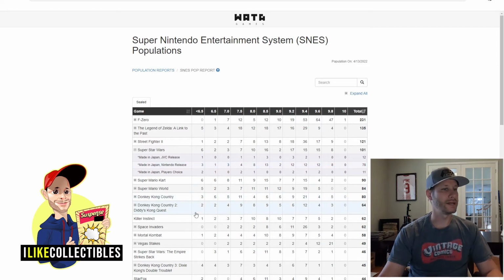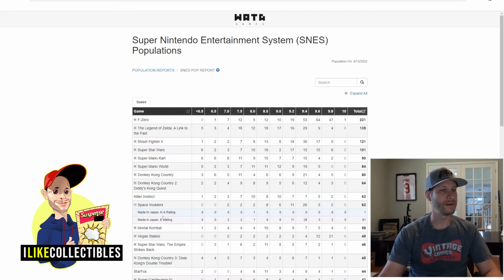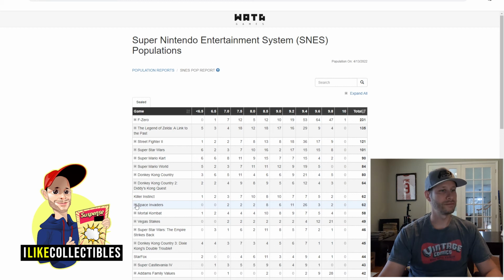So let's see what we got next. We got Mario Kart, Super Mario World, Donkey Kong Country, Donkey Kong Country 2, Killer Instinct, Space Invaders, Mortal Kombat. Space Invaders is an interesting one. There's that many graded. That's pretty neat. Vegas Stakes is another game that to this day you can find cases and cases of these. A lot of the time it's pretty clear that they have cases of these out there because you can find a lot of them in 9.8. I mean, look at this. There's 49 graded copies, 21 are 9.8.